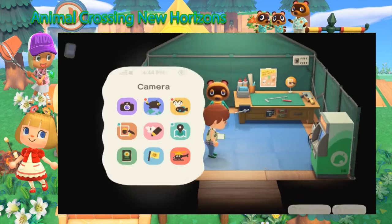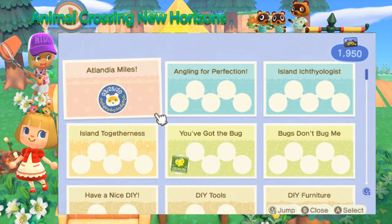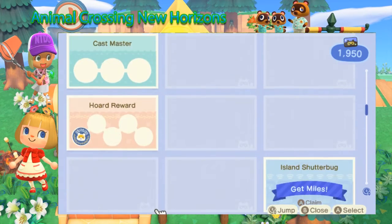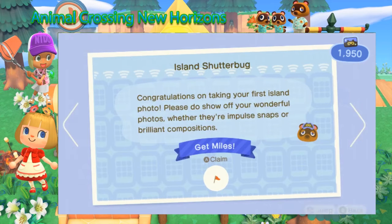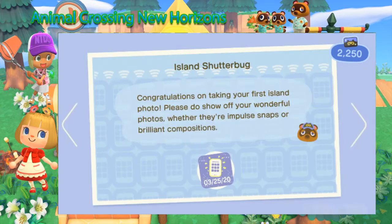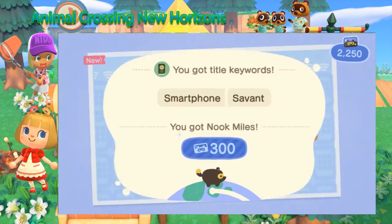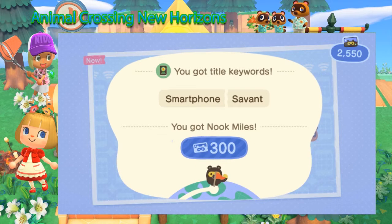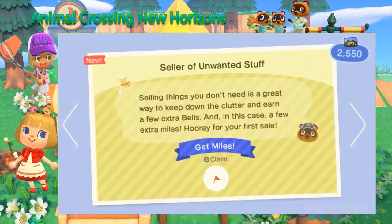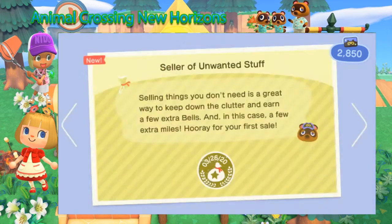Sold. Perfect. Ooh, Critterpedia and Nook Miles. What's new? 300 Nook Miles. Perfect. Seller of unwanted stuff. Okay.